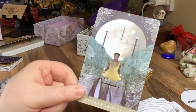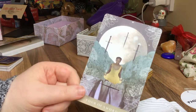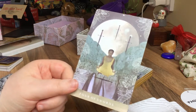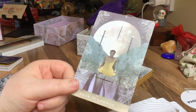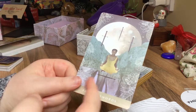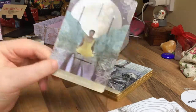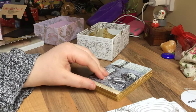Four of Swords. I love her art style, so if I don't say anything, I'm just like, oh, I'm happy with it. I don't really have anything to say about it, because yeah, that makes sense. She's resting, she's meditating. She has a sword down here. It's very, very straightforward.